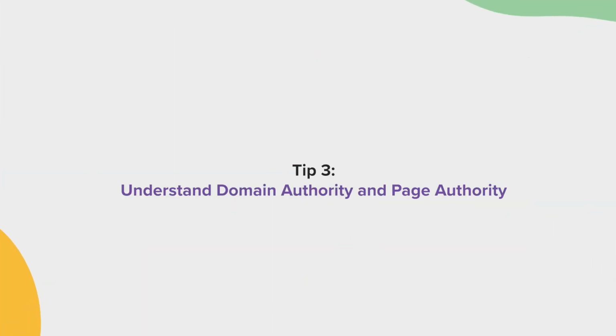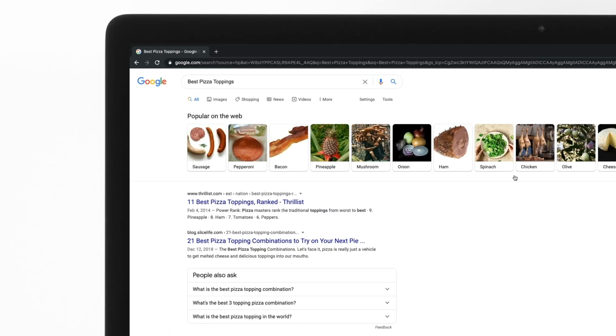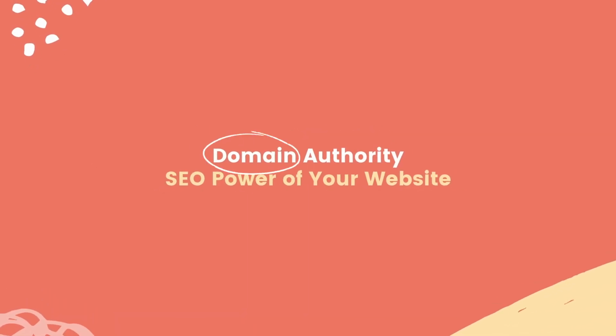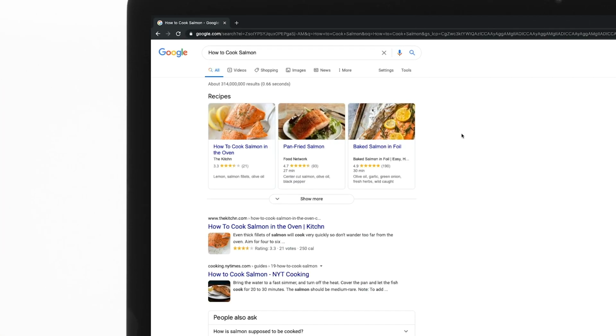Number 3, understand domain authority and page authority. Marketers have tried to communicate how Google will rank a page by creating two terms: page authority and domain authority. Page authority is how well a specific page or blog post is positioned to rank in Google. If you follow all of the steps listed in this video, your pages will have fantastic page authority. In contrast, domain authority is the SEO power of an entire website. Domain authority is the reason why a website like the New York Times can quickly rise to the top of a search result. It will take time for you to build up domain authority on your website.